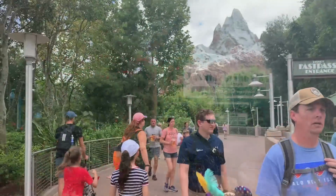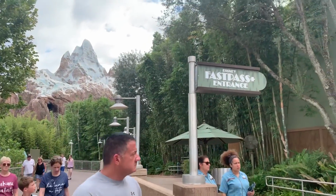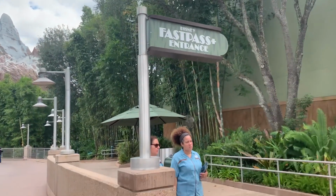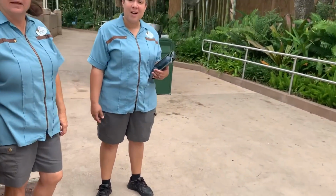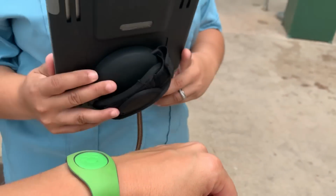Well, it looks like they're definitely letting folks into the show. Will they still let me use my FastPass though, is the question. Hello. I'm good, how are you? Great. Thank you.